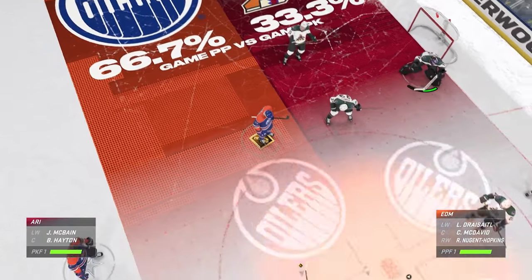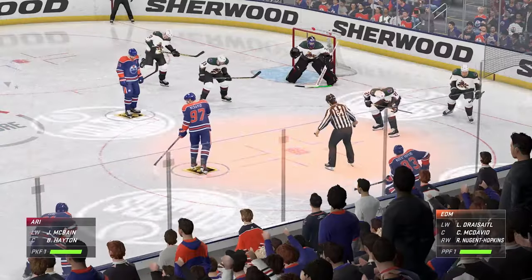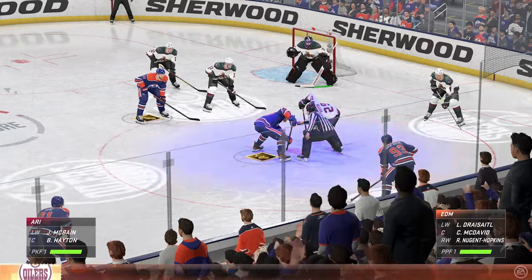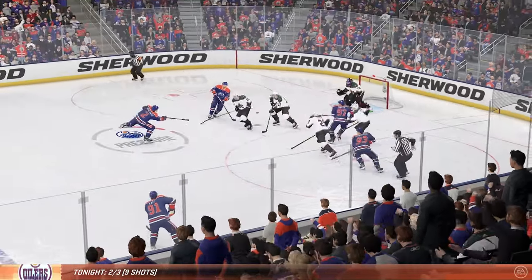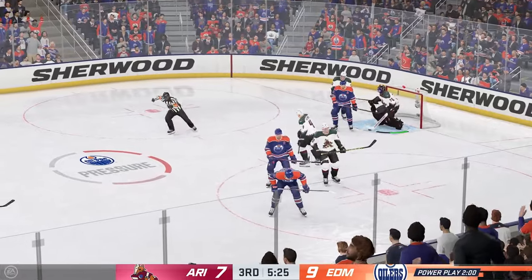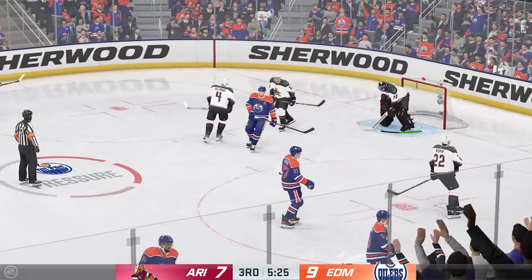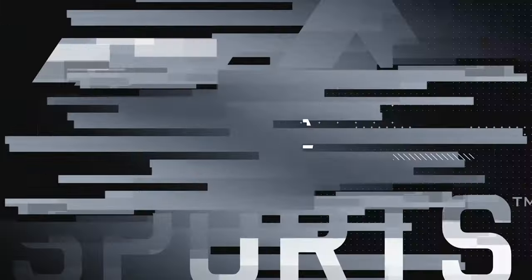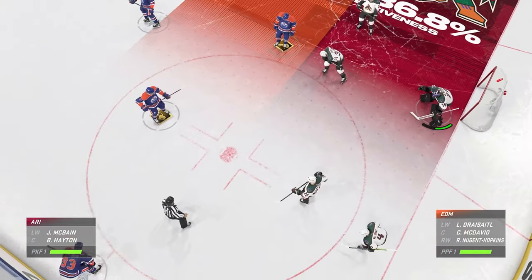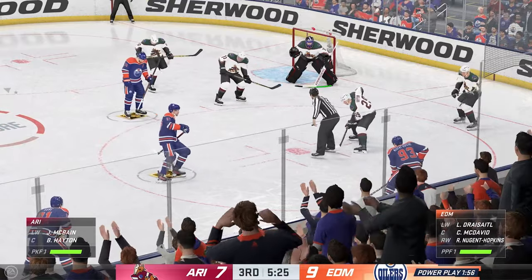Oilers once again send out their power play unit. What a golden opportunity here. Power play scored earlier tonight, and that gives you so much confidence heading into this one. You know how you executed the first time. They'll be looking for those same openings. They'll get set to drop the puck as this power play continues.